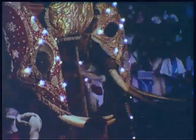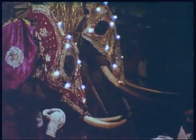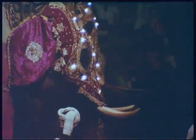The origin of this festival dates back to the time when the relic of one of Buddha's teeth was recovered from his cremation ashes and was kept for posterity in the Temple of the Tooth in Kandy. This relic was paraded through the streets during the Perahera, but today it is deemed so valuable it is never allowed to leave the temple.